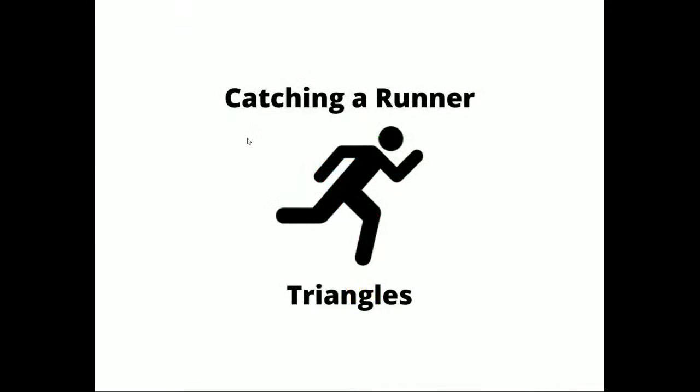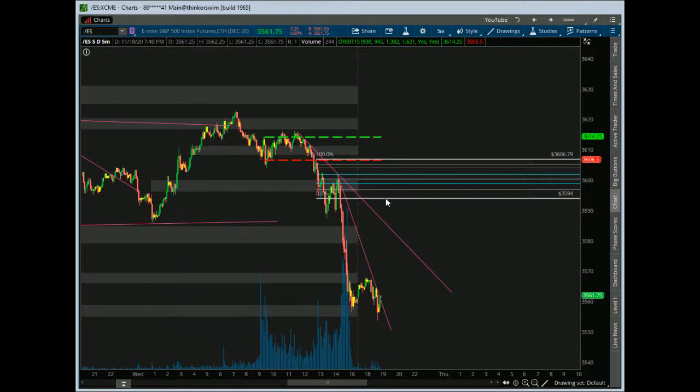All right, so let's take a look here. Today we're going to be continuing our conversation on catching a runner with triangles. Yesterday we talked about flags, Monday we talked about volume, and today we're talking about triangles. This is another way to get in on a runner, on something that's moving, if you can catch a nice triangle. And this is very relevant.